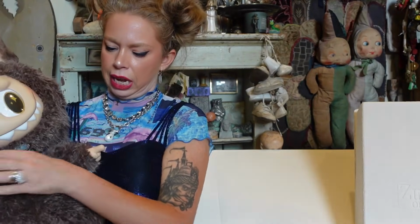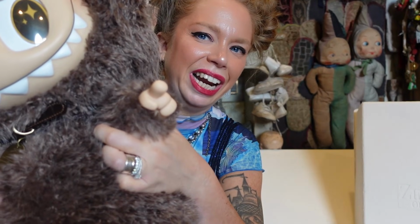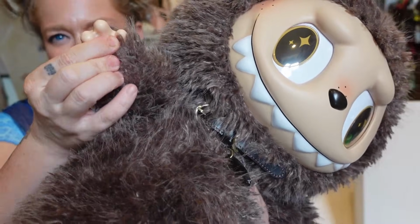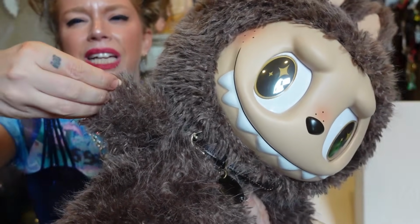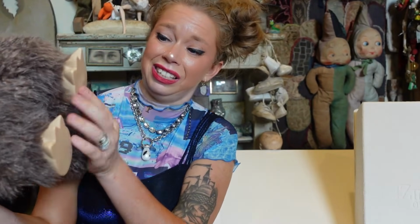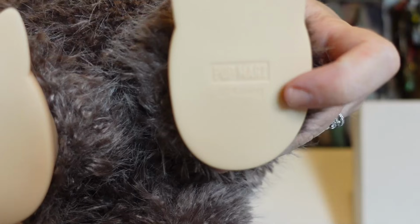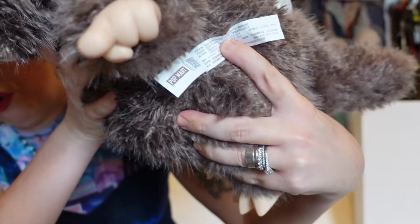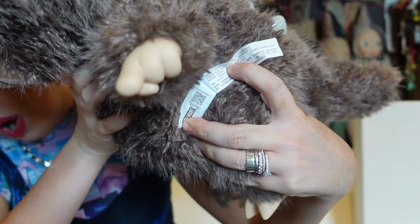Oh my God, I love his hand. I didn't even notice one hand is pointing and the other hand is just a hand. His hands are a squishy, almost Munchkin-feeling plastic. And then here are his cute little feet. And he does have the Pop Mart logo imprinted on his foot. And let's see if he has, oh, so he does have a QR code on the tag as well.